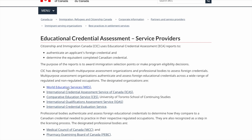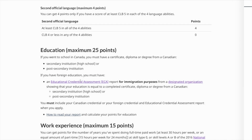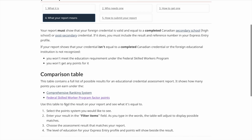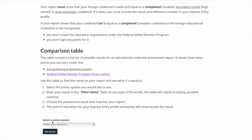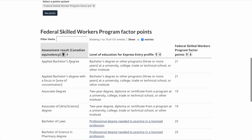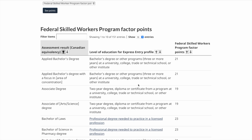One which is most commonly used is World Education Services, also known as WES. You have others listed below. You can use any of these organizations for your educational assessment. So now, how many points do you get for your education? Here, if you click on this link, it will show you how many points. It is asking us to select the system. I'll just select the federal skilled worker system and see the points. Here you can see bachelor's, other degrees, all that. It is showing how many points you will be getting. For bachelor's it's 21. Let me search for masters.